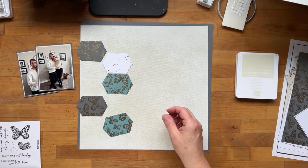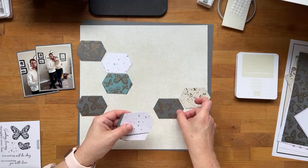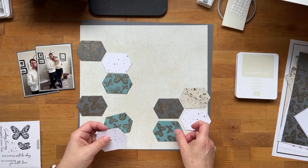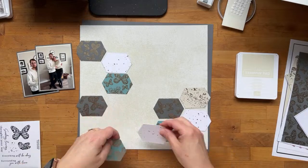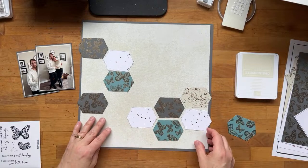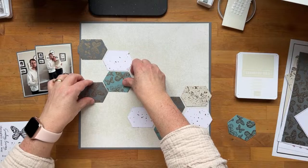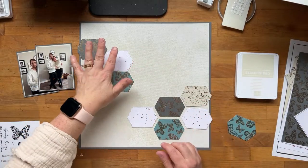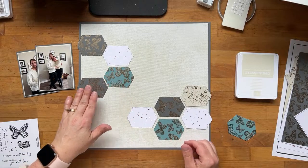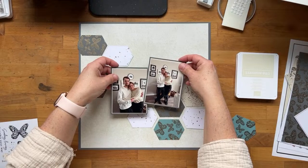Okay, so I've die cut a bunch of them, and I'm just going to create a pattern in the lower right hand side of the piece of DSP, and then another one kind of in the upper, well, not quite at the top, right about there. So this is kind of what I'm thinking. The layout's going to look kind of like that.